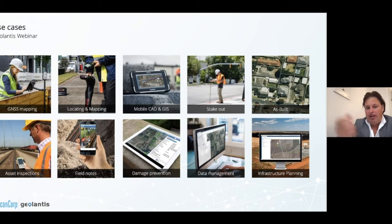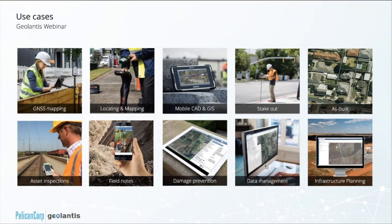It includes a mobile CAD and GIS engine. In comparison to most other mapping tools, it has full CAD capabilities with all object types. It can be used as a stakeout tool. It has an as-built documentation functionality. In addition, you can do asset inspections.